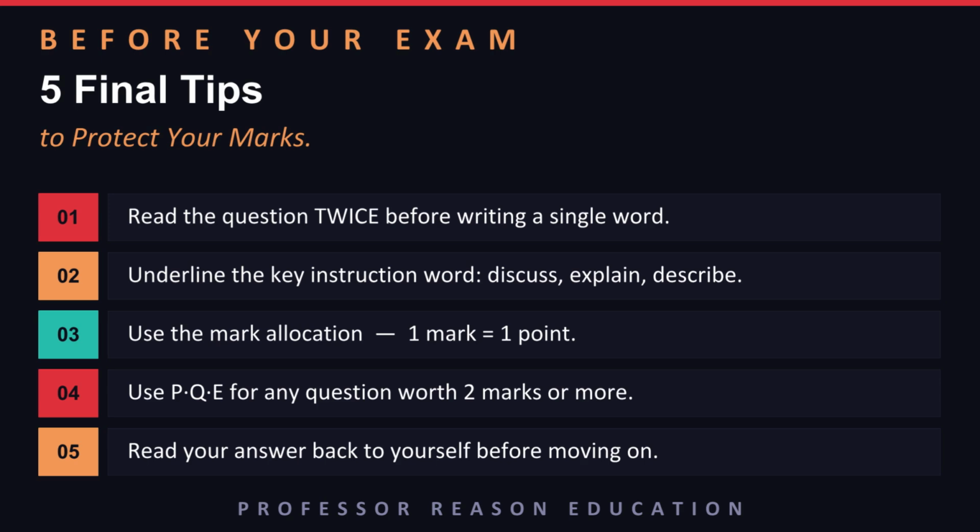Tip number 5. Read your answer back to yourself before moving on. Ask yourself, does this answer the question? Does it read as a complete sentence? If you cannot understand your own answer, neither can the examiner. Those are the 5 tips. Use them every single exam.